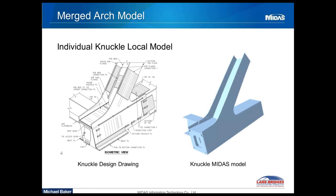One of the most critical sections for an arch bridge is the knuckle, which is located at the intersection between the tie girder, rib, and end floor beam. A knuckle is a highly stressed area, complicated by its geometry for fabrication. As you can see, on the left are the drawings of the knuckle, and on the right is the knuckle Midas model.